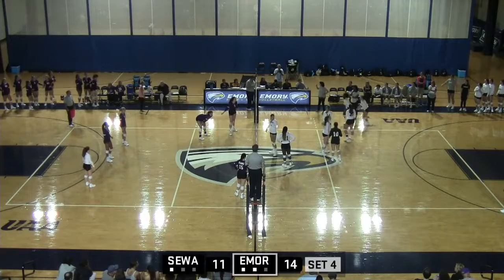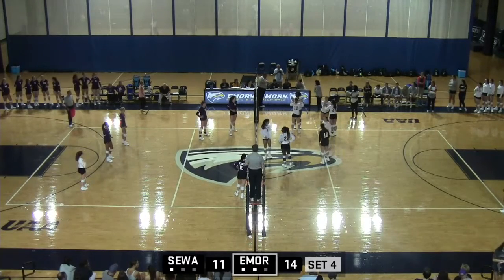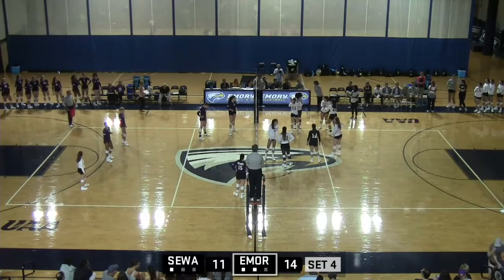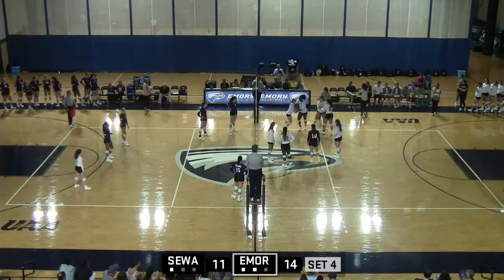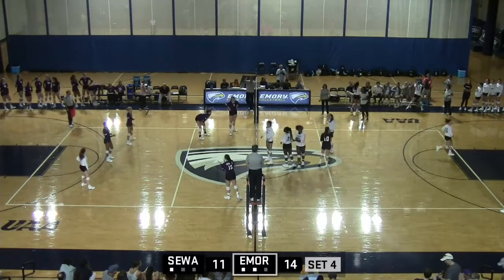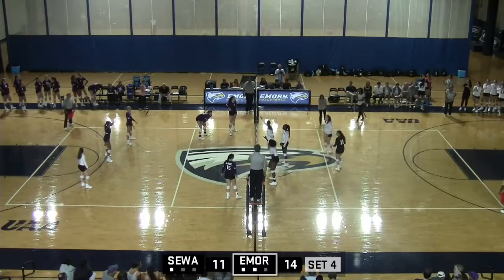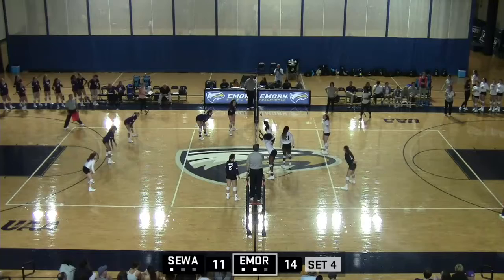Substitutions coming in now for Emory. Front and back row. McKnight back in. And Martin going out. Passing and front row substitutions here. And this will be Logan Van Rieken to serve for the Eagles. They lead by 3.